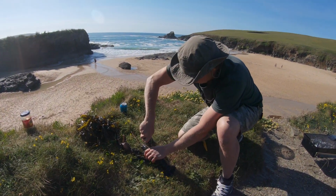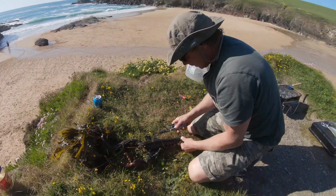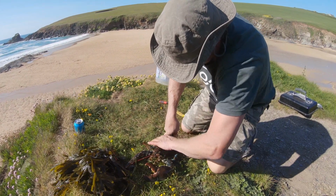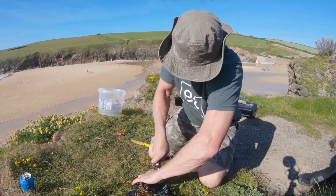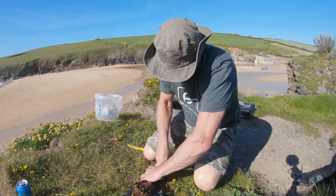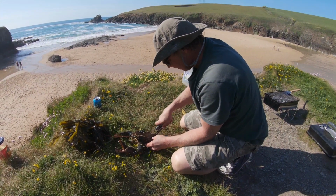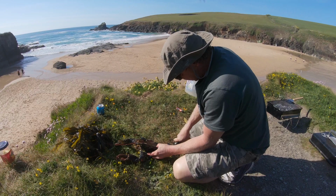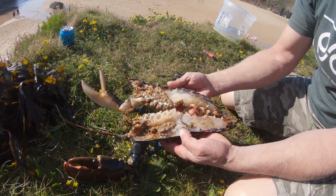There we are. Now I'm going to go the whole way down its back. Try not to mess this up. Keep it central. And there we have our two halves of lobster ready to go on the barbie.